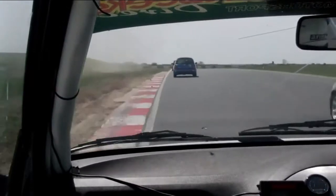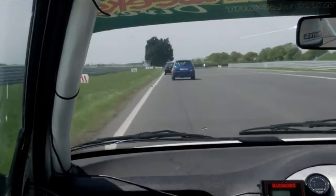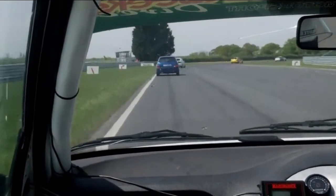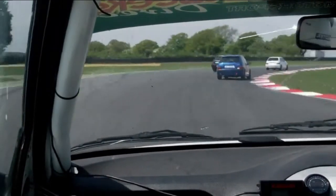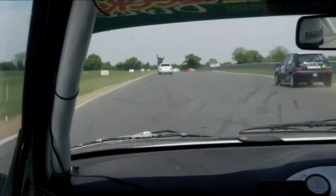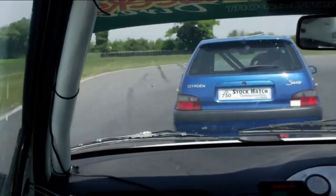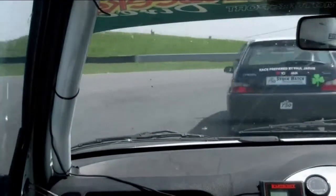Running out a bit wide out the long hole, just got to stand on the circuit. Paul Jarvis though, making his way up on the inside, into Richie's. And Paul Jarvis has a massive sideways moment on the grass. All tight as a 6 car. Now we join in, running that wide.